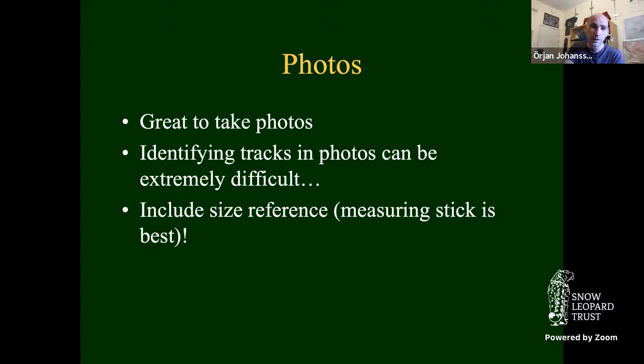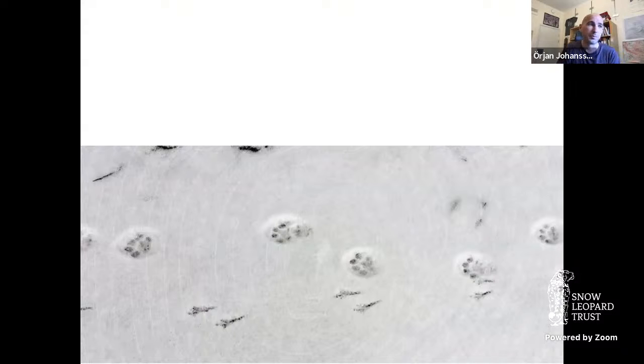And here's an example of a track without a size reference. So we can do the same again. Can you guess what species it is? Red fox, says Justine. Jackal. I can give you a hint. It's a cat species. Okay, sorry. It's actually impossible.